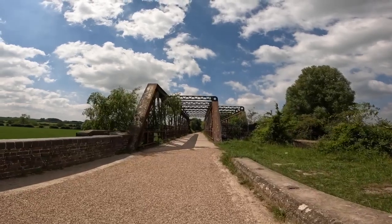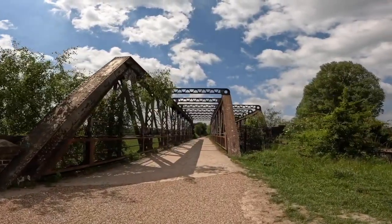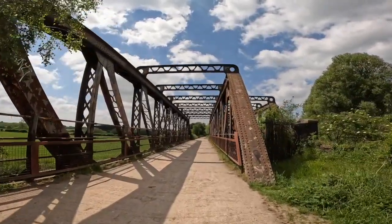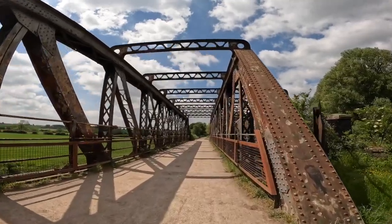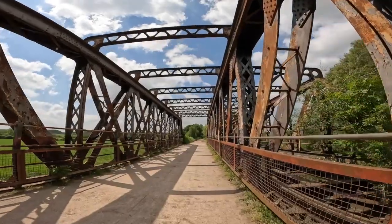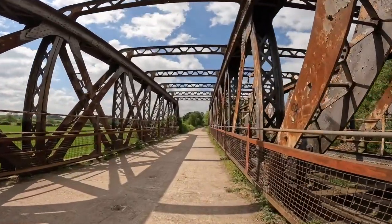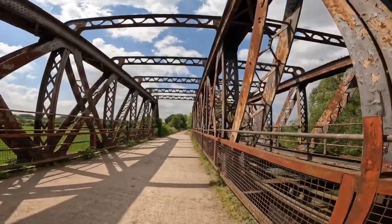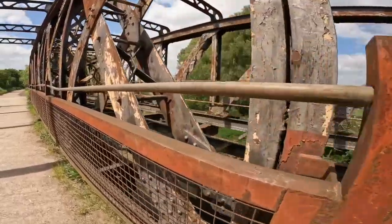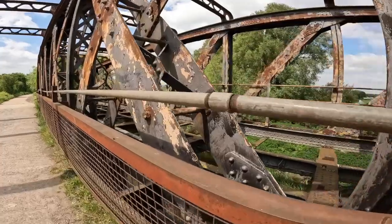Approaching the bridge. I'd use a coat of paint, but at least it's accessible. Well, one half of it is. There's the other side. Lacking any track bed of any description, unfortunately.